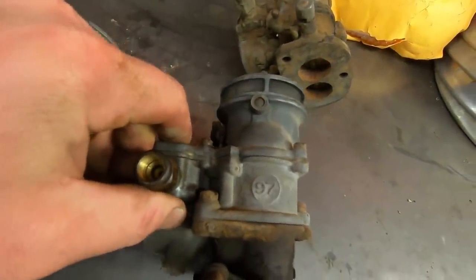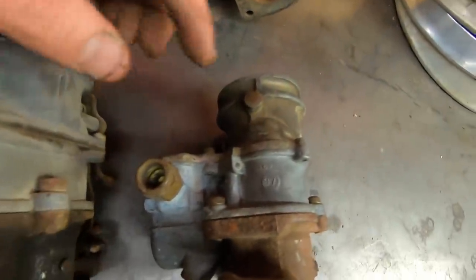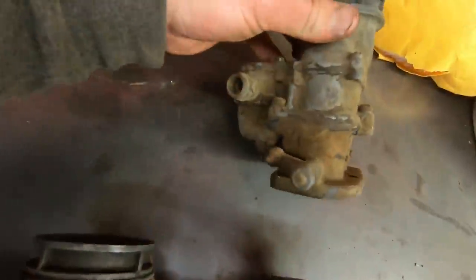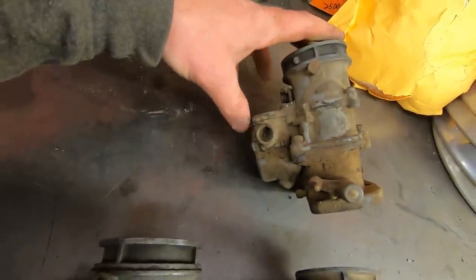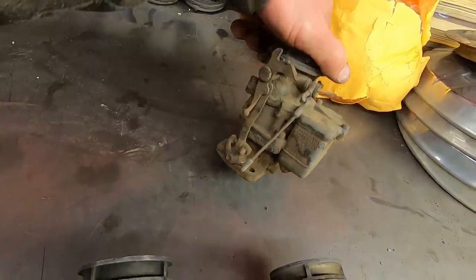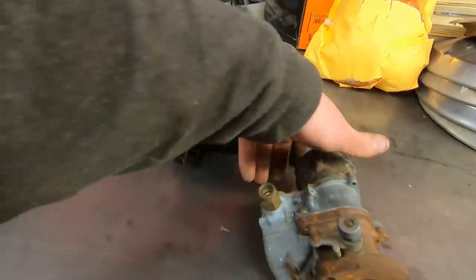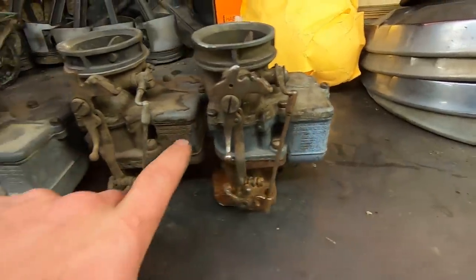So here's our large logo. Here's the small logo. Just little guy, big guy. And this is a no logo. You can see it's still got the side inlet. I think they made an 81 Stromberg too and a 48. I don't know much about those, but you can tell. All pretty much the same thing with that external throttle linkage, and they all say Stromberg on them.